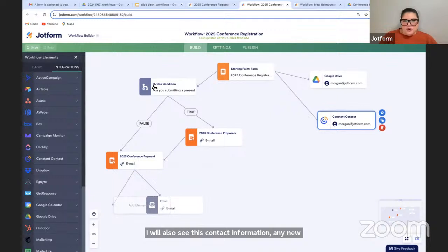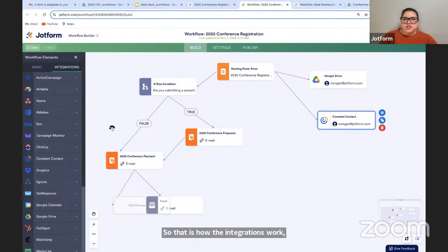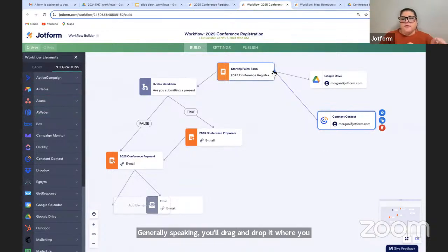So that is how the integrations work, generally speaking. Different settings for each one, but generally speaking, you'll drag and drop it where you want it to appear in the flow, connect it from whichever point you want it connected, whether that's at the top, in the middle, bottom, whatever, and then follow the settings that you'll be prompted to complete to choose what happens with that information.